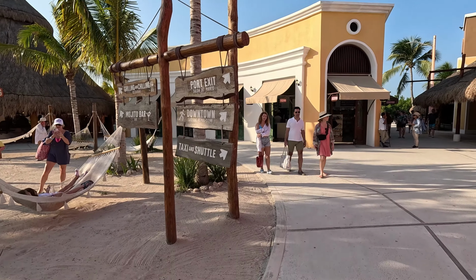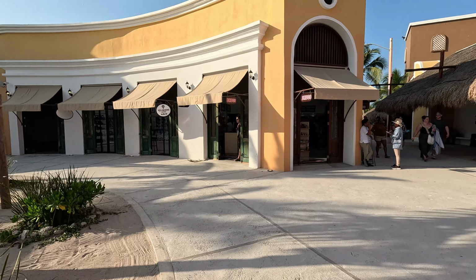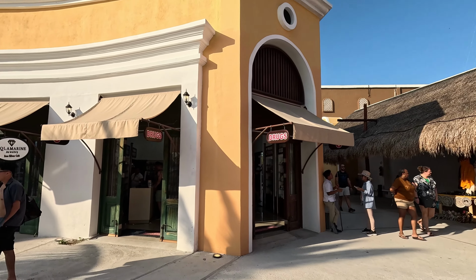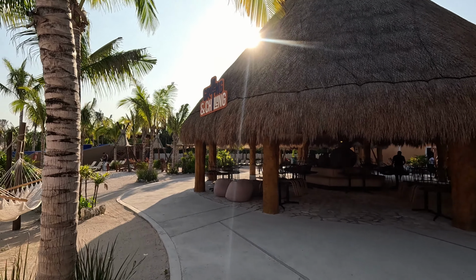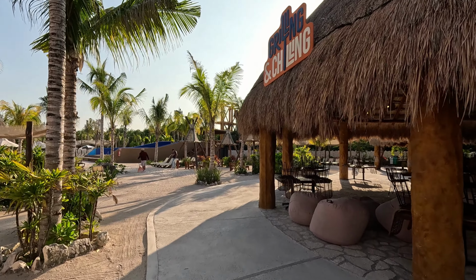How relaxing is that? And if you go through the walkway there on the right, that'll take you to where you can leave the port. So that's where you're gonna find all the taxis and shuttles into town. We've got a drugstore here, another jewelry shop, another big restaurant back here, so grilling and chilling. So if you're wanting to grab some grilled food, you can do that out here.